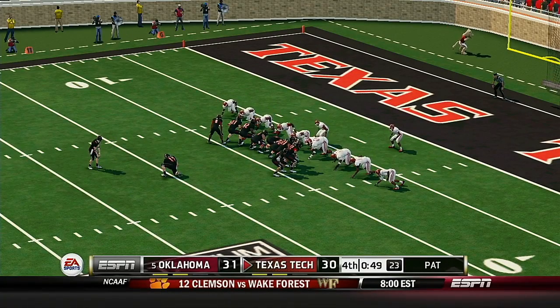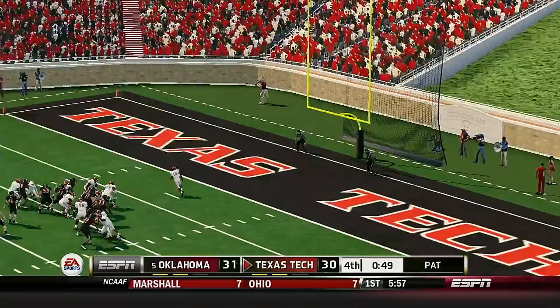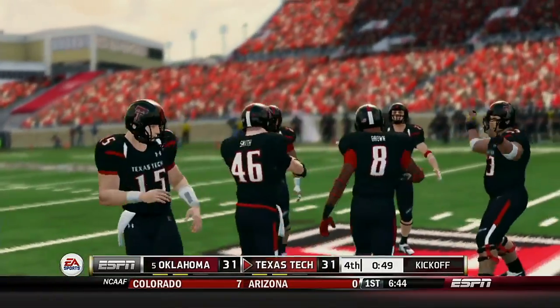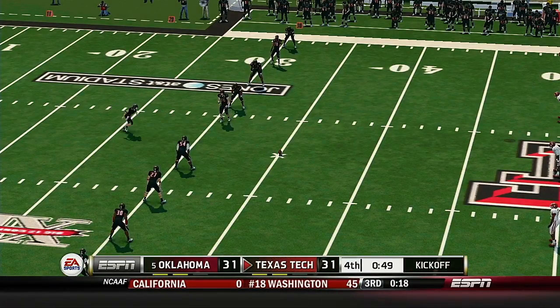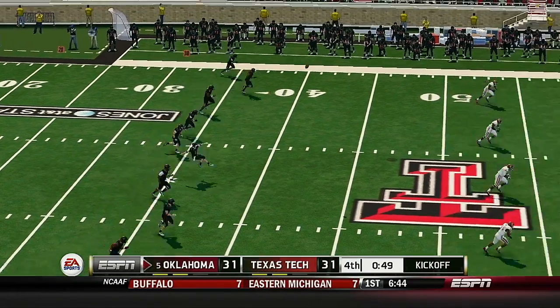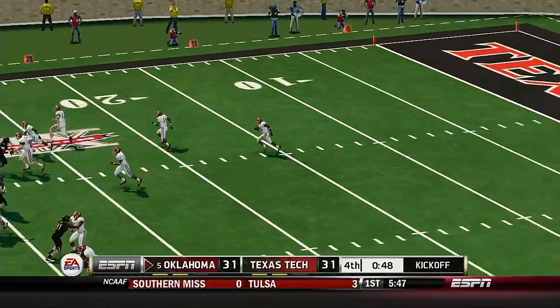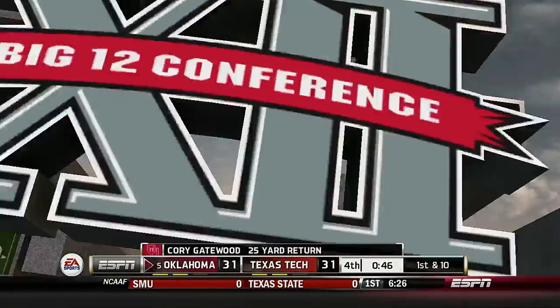Here's the PAT to tie this thing up. And he converts the extra point. Just under a minute left in the fourth quarter, and this game hasn't failed to disappoint. It's all tied up at 31. Smith looks ready to kick this one off. Gatewood from the 7. And he makes it out to about the 31-yard line.